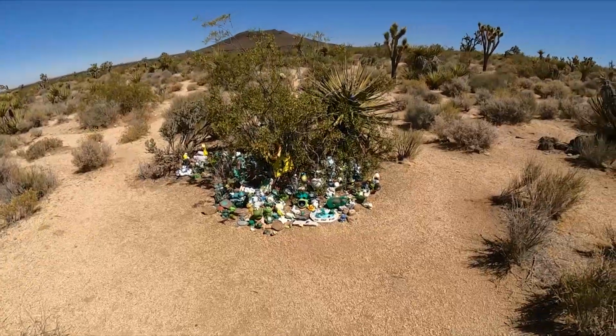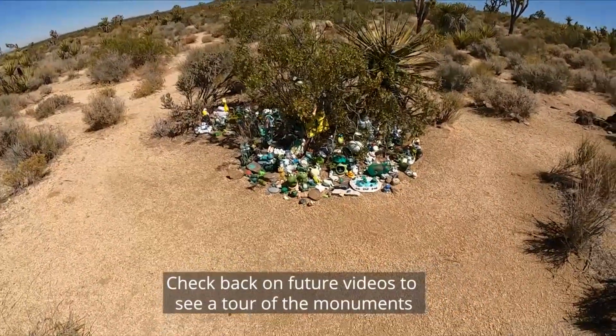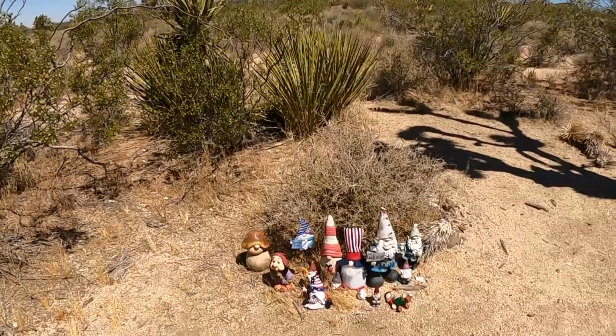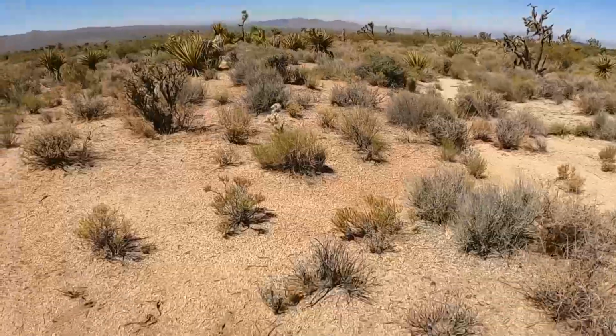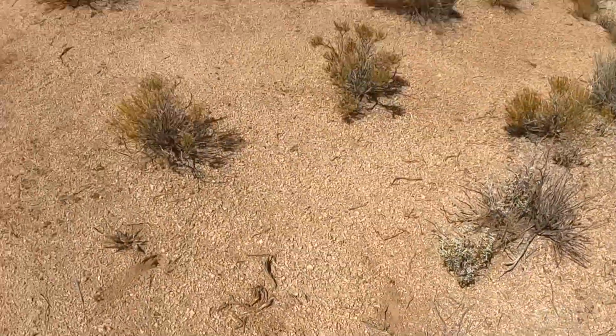Here's some of the newer monuments that have been put out here. Here's the frogs. It's kind of nice. It gives you a reason to stop and stretch your legs and look around and see what other people find interesting. Oh yeah, there's all kinds of stuff back here. Just kind of neat though. And look at it. See there? Trash. We are not leaving that behind. That comes with us.